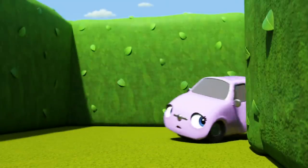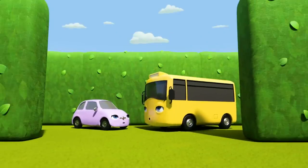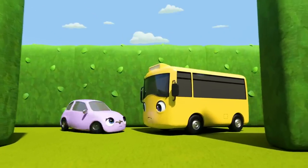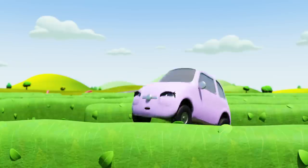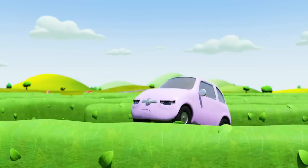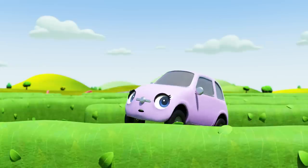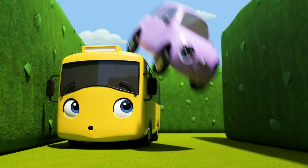There's Scout. She looks lost, too. Whoa! Buster and Scout have found each other. Thank goodness. But now, they need to find the way out. Scout is balancing on Buster's roof. Maybe she can see a way out. There it is! Good job, Scout!